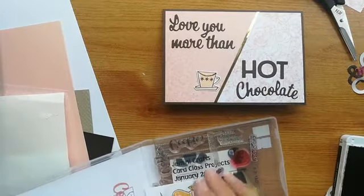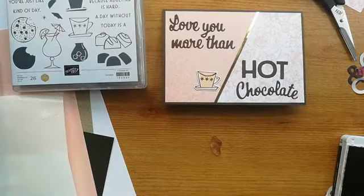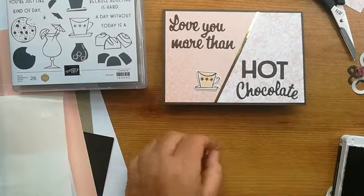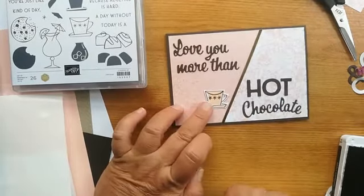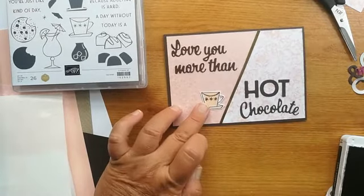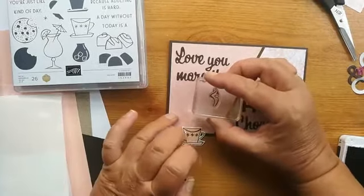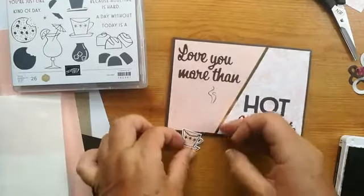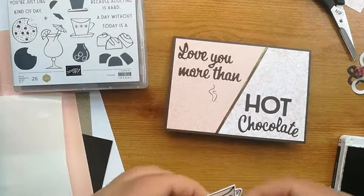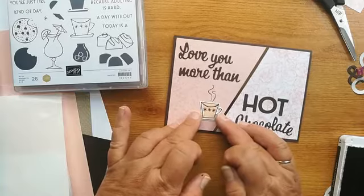So I'm going to pop the steam on before I put the cup, because then I can reposition the cup should I need to. Whereas if I put the cup down, which I'm going to do with dimensionals, then if I get the steam wrong, it's going to show up rather a lot, isn't it? So I'm thinking roughly there. I want to put it far enough over. That's what I'm thinking. You can have a little gap, that's fine.